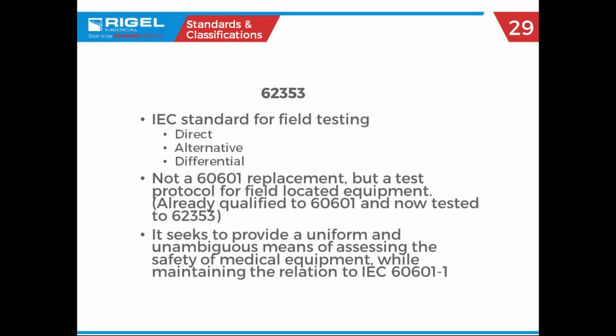It's not a 60601 replacement by any stretch of the imagination, but again, used for products that are located or used in the field today. And there's 3 versions of this, which sometimes can get a little confusing for folks: direct, alternative, and differential. Direct is probably best described as the same way that we would do testing under 60601.